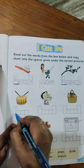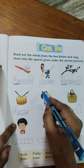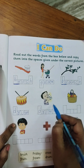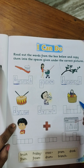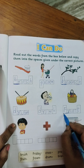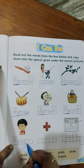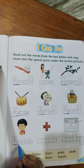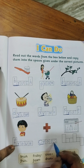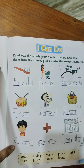Now drum, blend of DR. Drum. What is he doing here? Drink. Okay, he is drinking, so drink. What is it? Fruit, fra sound, blending of FR. Okay, now here, frown, fra sound, blend of FR. This is cross, blending of CR, cross. Now here, Friday, FR blending of FR, fry, day, Friday.